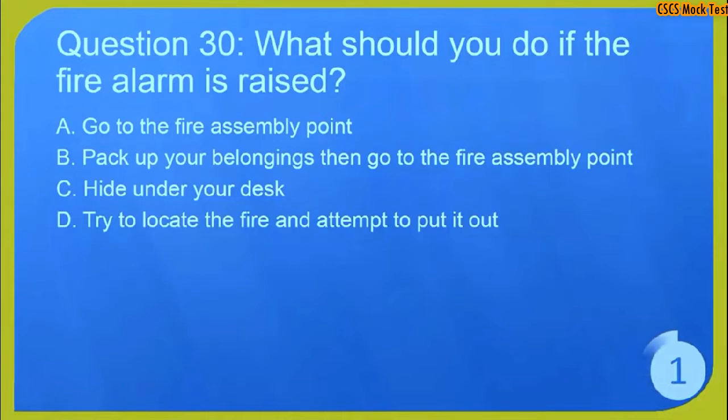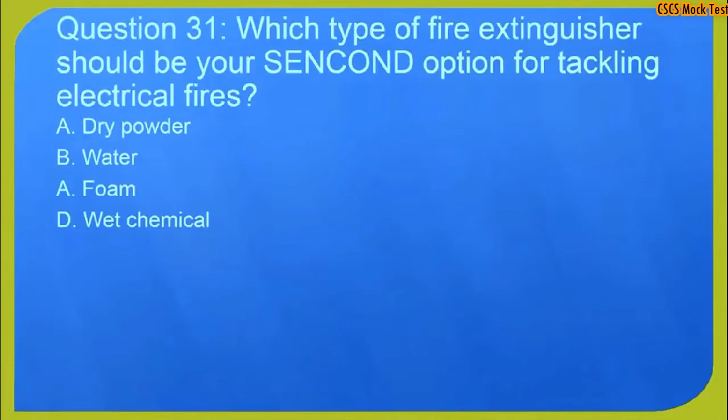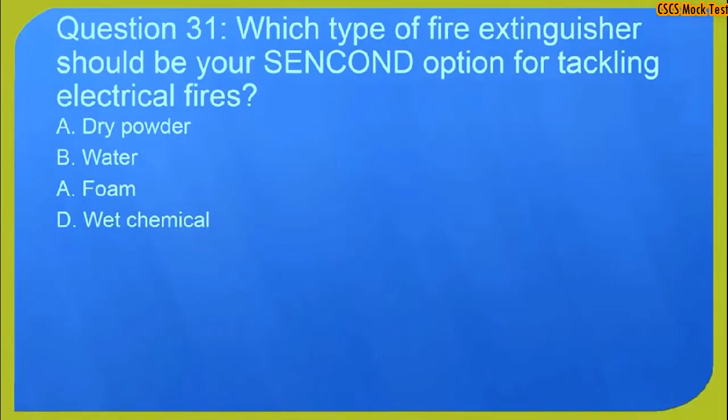The correct answer is A. Go to the fire assembly point. Question 31. Which type of fire extinguisher should be your second option for tackling electrical fires? A. Dry powder. B. Water. C. Foam. D. Wet chemical.